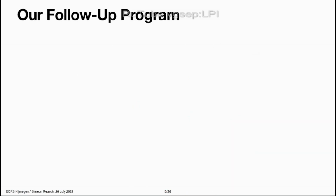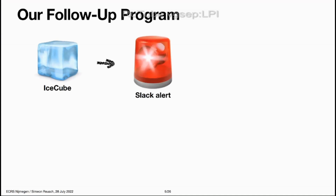So what do we actually do at DESY? Well, there is IceCube sitting at the South Pole, and whenever IceCube detects a high energy neutrino that meets certain criteria, mainly that the probability of it being of astrophysical origin is high enough, so above 30%, an alert gets disseminated globally, and we receive this via email or, like in our case, via Slack.